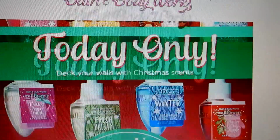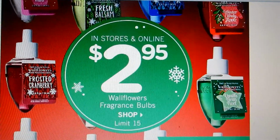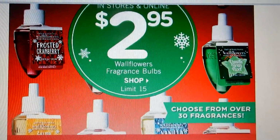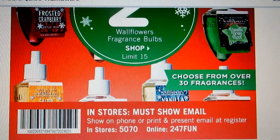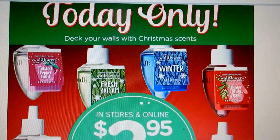Oh my goodness, do you see this? $2.95 for Wallflowers at Bath & Body Works. Today only, Veterans Day. Guess I need to go get my purse.